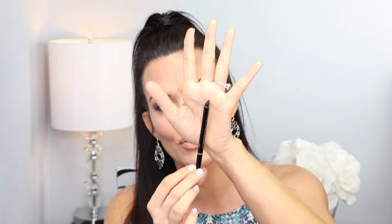Okay, one last product and then we are done with this video. This is the Anastasia Brow Wiz. This is in the color taupe. I mentioned this in another video that I stopped buying these because it is so annoying that, as you can see, it's missing a spoolie because they just keep breaking off. And this is probably one of my favorite eyebrow pencils ever. Not in this color taupe. I like the darker brown one. But the fact that the spoolie keeps breaking, it just drives me bonkers.